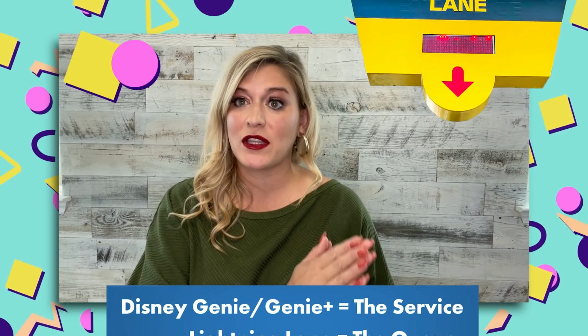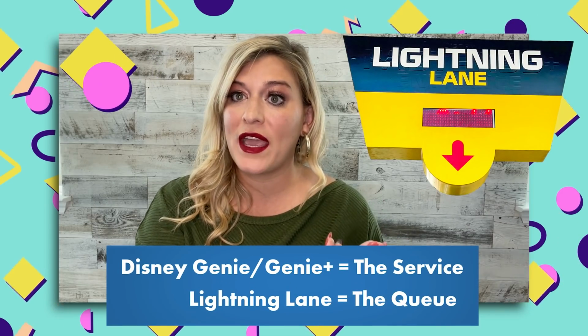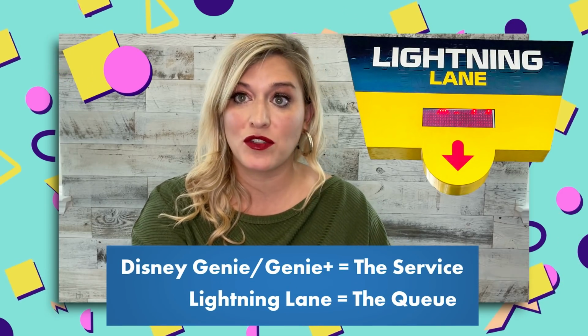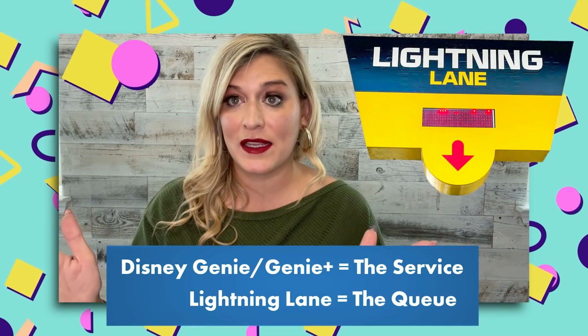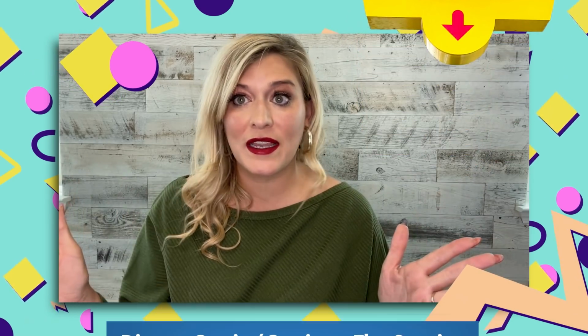Lightning lane is the term for the physical entrance at the attraction that you will go through with a Genie Plus or Fancy Ride purchase. So you have your standby lane and your lightning lane. That's all it is. Nothing else is called lightning lane except for the physical thing at the attraction. It's what used to be the FastPass Plus lane.